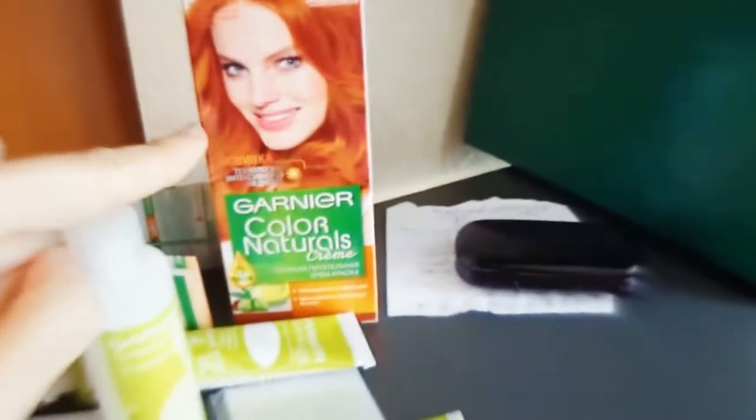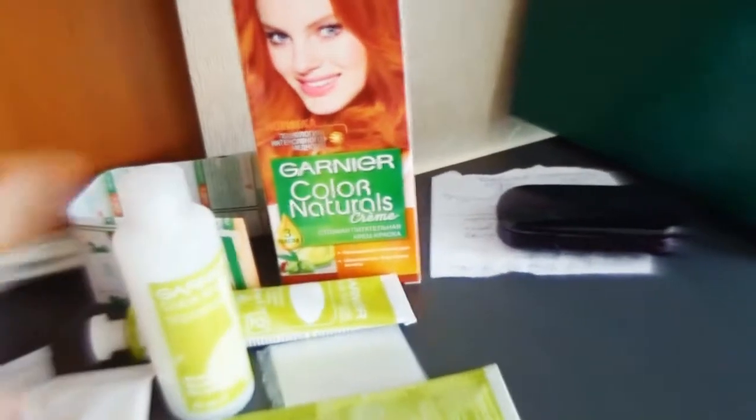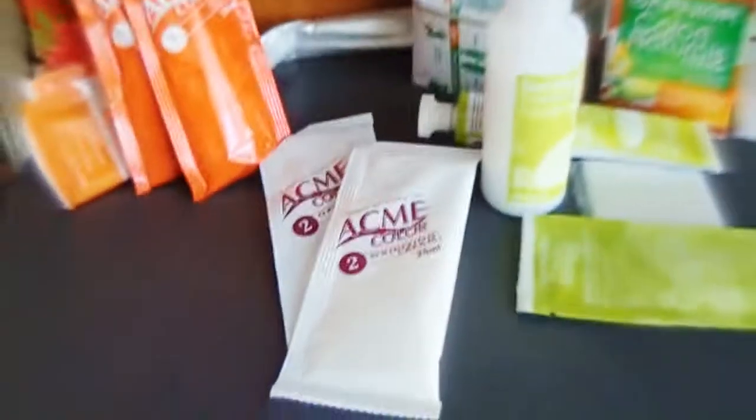So if you don't want a bad result, please, I beg you, please choose these copper tints of the Garnier Color Naturals line. You will like it. In my case, it's 7.40 seductive copper. You will like the result, I'm sure.